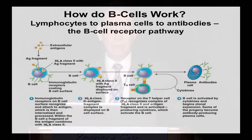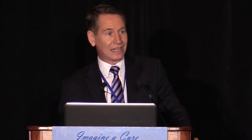Generally, as I'll show you in a minute, those antibodies are IgG antibodies. They are highly specific. They dock on to just one kind of protein. That's the B cell receptor pathway. That monoclonal protein then, antibody directed against a bacteria, is sent back out in the bloodstream to take care of the flu virus. The second way is called the toll-like receptor.